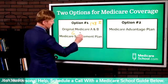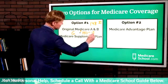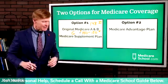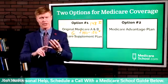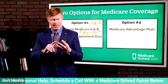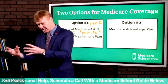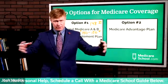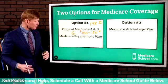Let's just talk about a G plan. You can get a G plan in some markets for $100, on the high side maybe $150 a month. And again, I'm just trying to give you a range so you can see in your mind what these cost. Now, all supplemental plans are going to be based upon age, gender, tobacco status, and your zip code, location. That determines your premium. So I'm just giving you a range for G plans throughout the country.